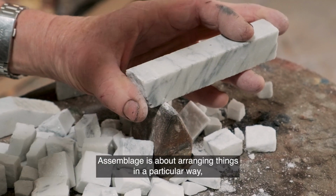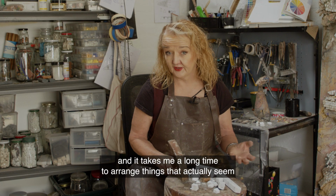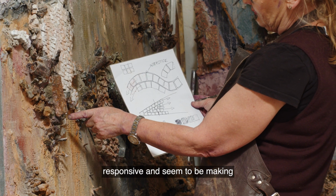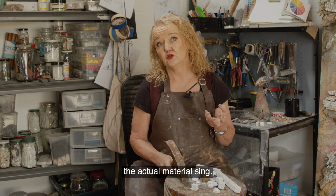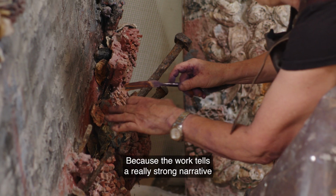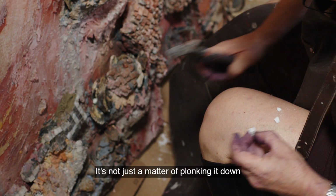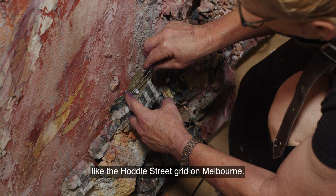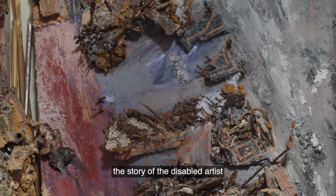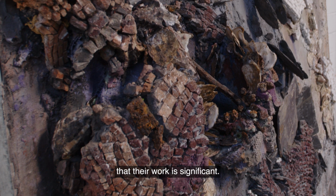Assemblage is about arranging things in a particular way, and it takes me a long time to arrange things that actually seem responsive and seem to be making the material sing, because the work tells a really strong narrative, and so I want it to be right. It's not just a matter of plonking it down like the Hoddle grid on Melbourne. I'm actually creating a story within that, the story of the disabled artist, that their work is significant.